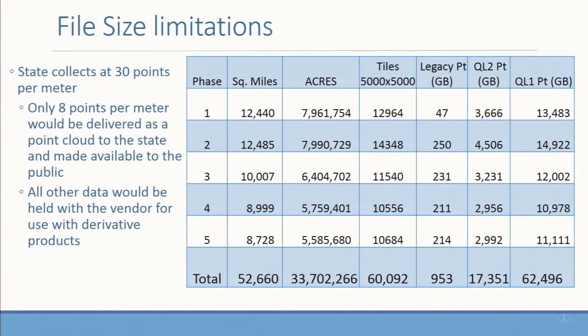File size limitations. This is another thing you need to know if you're going to use this data. Phase 1 covered 12,000 square miles with 12,000 tiles, 5,000 by 5,000 tiles. The legacy LiDAR, which was the 3 meter post spacing, was a 10,000 by 10,000 tile. So the counties that make the entirety of phase 1 was 47 gig. When we moved into the QL2 LiDAR data for phase 1 and phase 2, we are now looking at 8 points per square meter. No, I'm sorry, 2 points per square meter for phases 1 through 3. Our file size for those counties is now 3 terabytes.